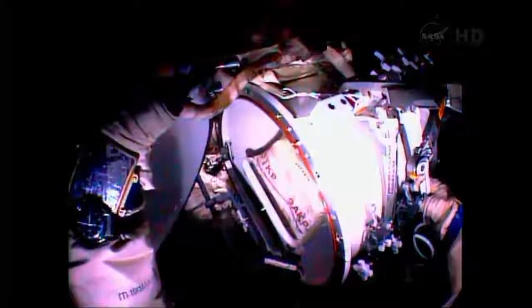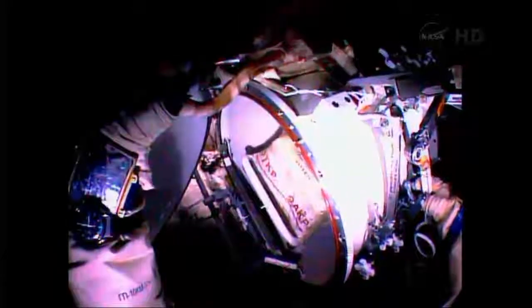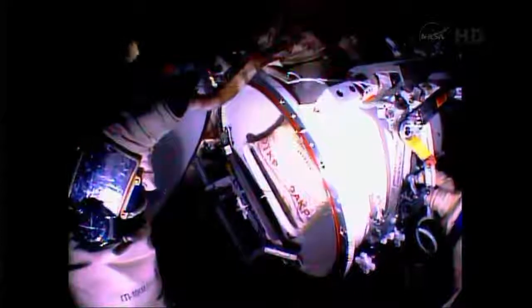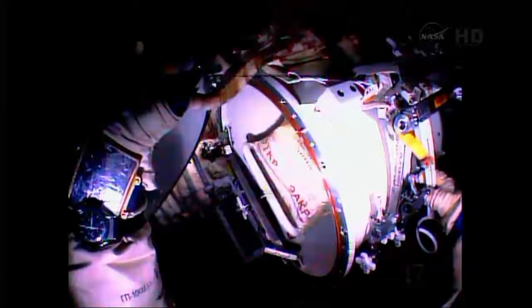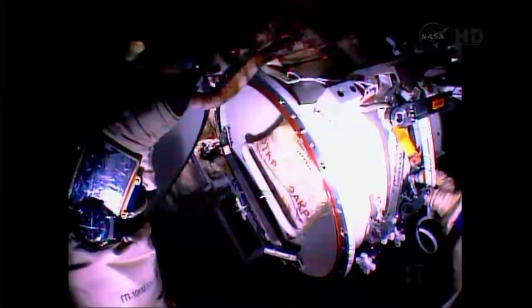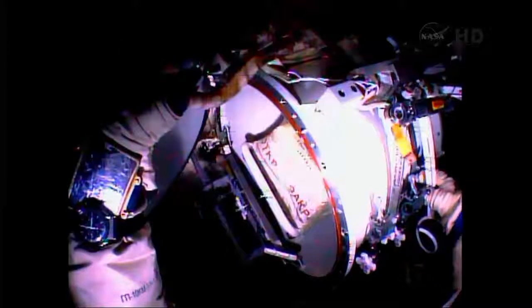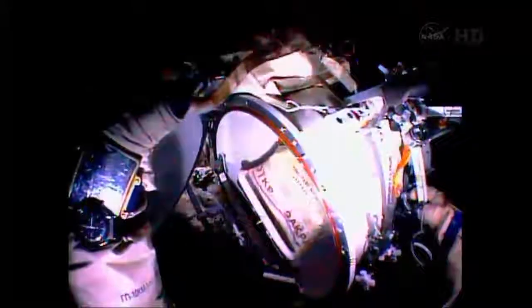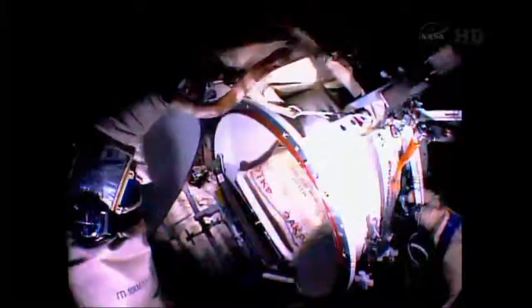Just about an hour and a half into today's spacewalk now. And again, the crew on their second major task of the spacewalk as they work on replacing a flow control valve in the Russian segment of the station's cooling system. Put it on the new fluid connector.